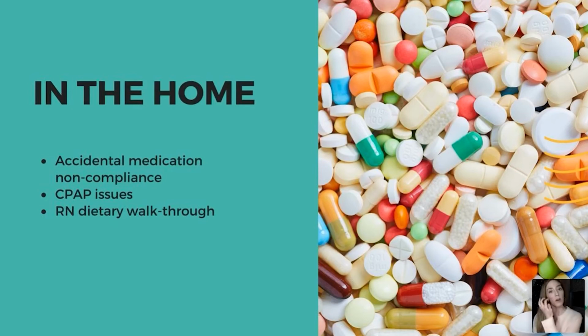So what we find when we go into this patient's home is he had an accidental medication noncompliance. He had been in and out of the hospital for a couple of hospitalizations spread out, probably twice over 3 months before this came up.